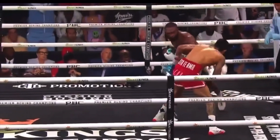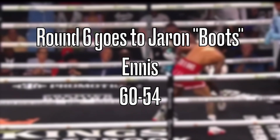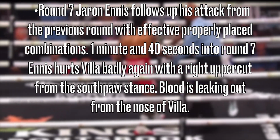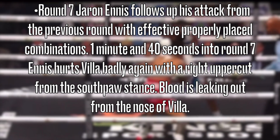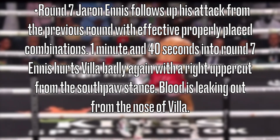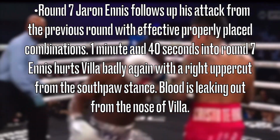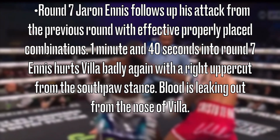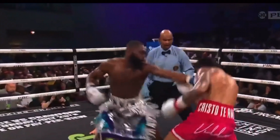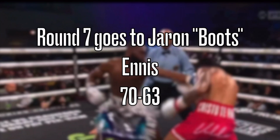He literally buckled, but his gloves didn't touch the canvas, his knee didn't touch the canvas, but he looked like he was about to go down. Round 7, Jaron Ennis follows up his attack from the previous round with effective, properly placed combinations. 1 minute and 40 seconds into round 7, Ennis hurts Villa badly, again with the right uppercut from the southpaw stance this time. Blood is leaking out from the nose of Villa. Now, the onslaught is starting to come on. I believe in round 6, when Villa got hurt, that's when Boots Ennis smelled blood and the onslaught came, right?